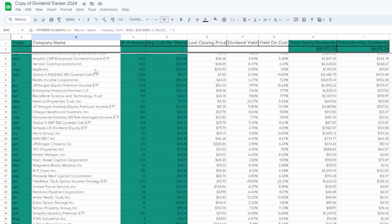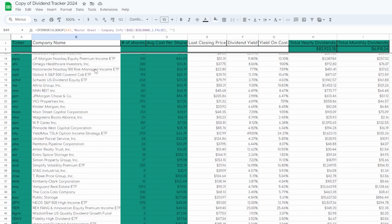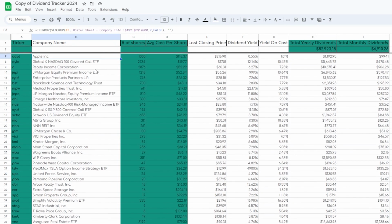So if you want to see the behind the scenes of a 7-figure dividend portfolio that a 31-year-old is currently running and see all the stock and ETF purchases, make sure to stick around, drop a like down below, and let's get right into it.